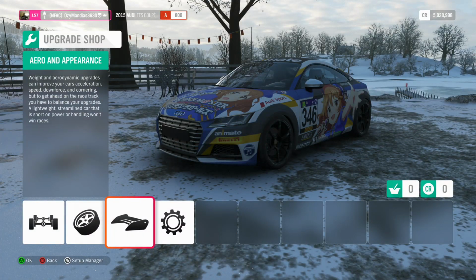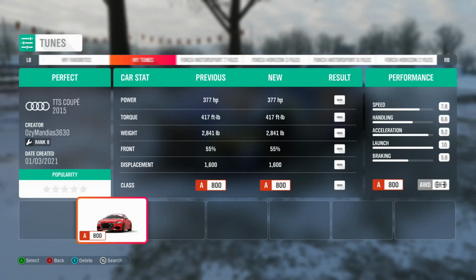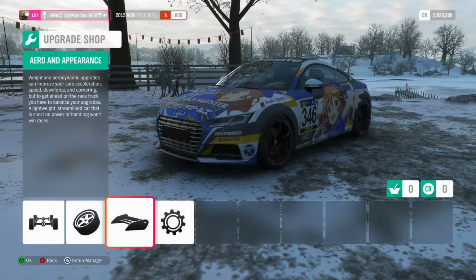And then if you want to just load it up the way I built it, the setup is called Perfect. That's what it's called, Perfect. 377 horsepower, 417 foot-pounds of torque, 2,841 pounds, 55%, and a 1.6 liter motor. That's the TT tuned to A800.